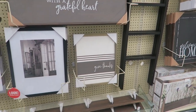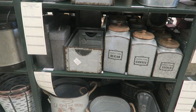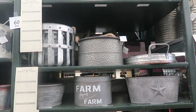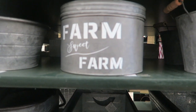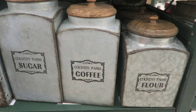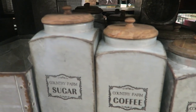One of the things I absolutely adore about Hobby Lobby is just how many wall decor pieces they have at affordable prices. And another industrial rustic piece that I found were these Farm Sweet Farm bins and the flower tins as well. These are so cute, and you can use so many pieces to decorate your home. Country Farm flour, Country Farm coffee, and Country Farm sugar baby.